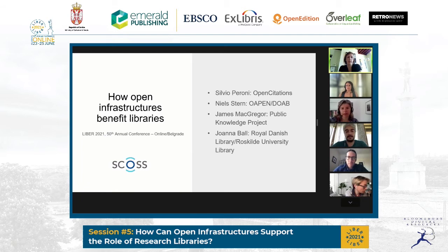And the last one of the 4 presenters is Silvio Peroni, and he holds a PhD in computer science and is associate professor at the Department of Classical Philology and Italian Studies at the University of Bologna, where he teaches basic informatics, computational thinking and programming, and open science.